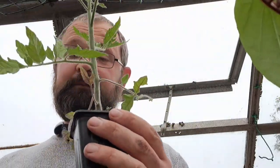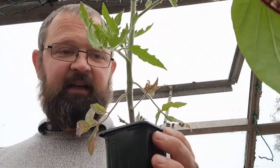I am going to put them into a larger pot today, but they won't be going into their big pots yet. There's just no point. And they're going to be outside. I'm probably going to try and put some tomato plants around my new office because there's loads of windows on there. And I quite like my tomato plants and I love the smell of them. It is absolutely fantastic.